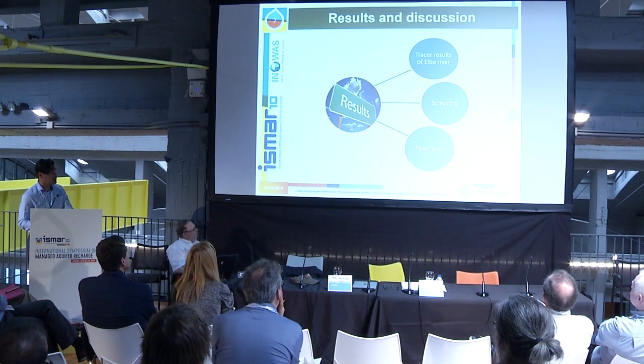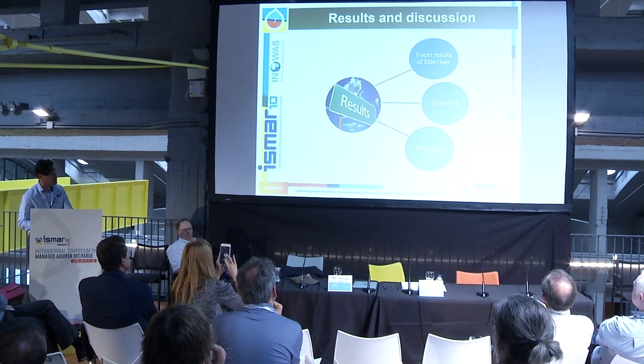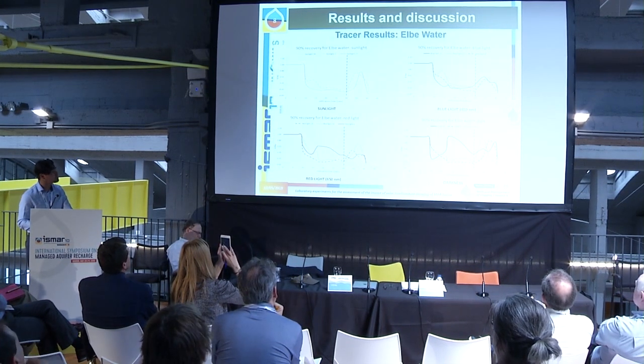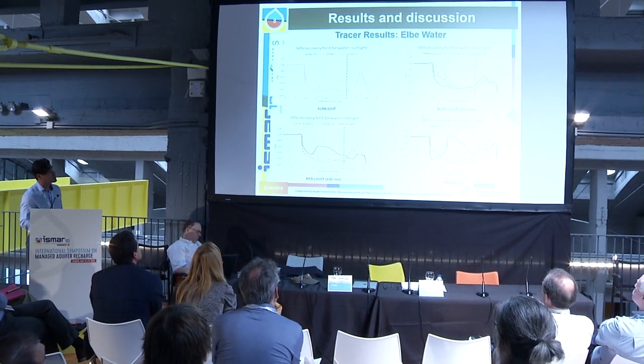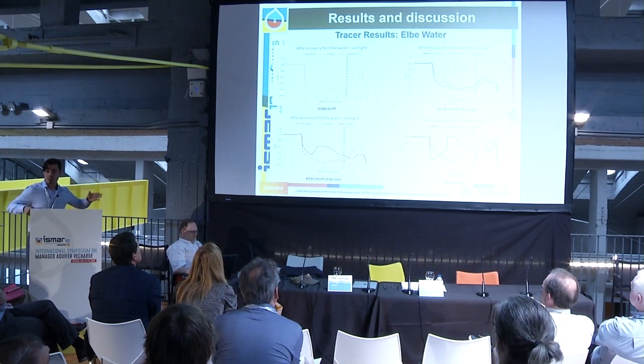So about the results, I will talk about them in 3 stages. First, the tracer, then the scraping, and finally, the outflow results. Here we can see the results of the tracer experiments in each one of the columns for sunlight, blue light, red light and the darkness scenario. The green dotted line represents only the 4 weeks that we gave. After the 4 weeks, we performed a scraping event.